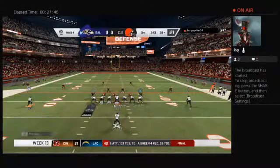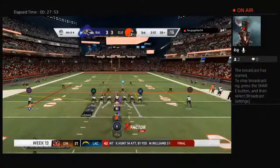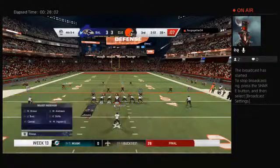We ain't giving them nothing to do. Hustle. Mike, 55. Right there in the middle. 55. Yeah. Watch the twist. Army.